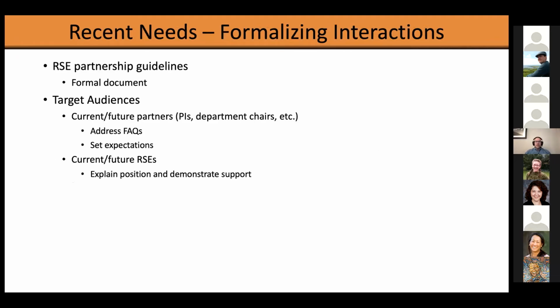So one of the last things I want to talk about is some recent needs of the growth that we've gotten to, which is we're getting to the point of needing to formalize interactions. Chalk this up to something I wish I had done a bit earlier, of having a formal partnership guideline document with 2 main target audiences. So the first is current and future partners, whether these be PIs, department chairs, or other kind of supervisory type people, to address FAQs, get asked the same questions all the time.